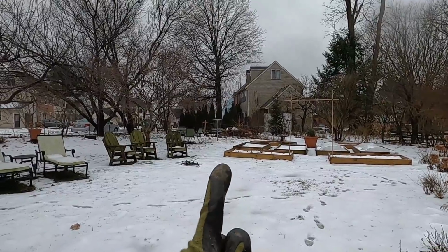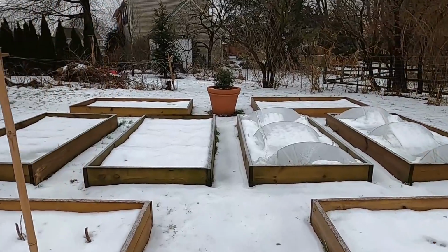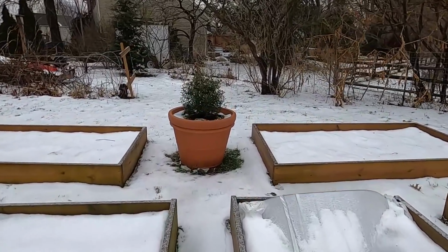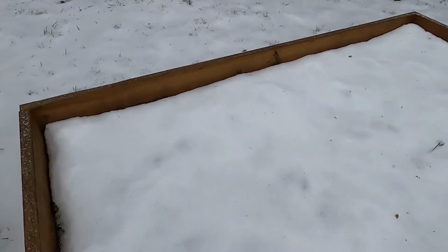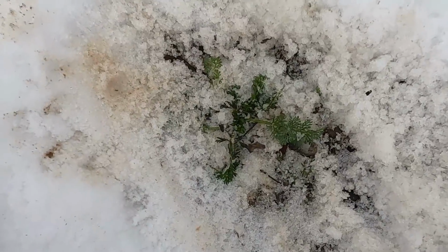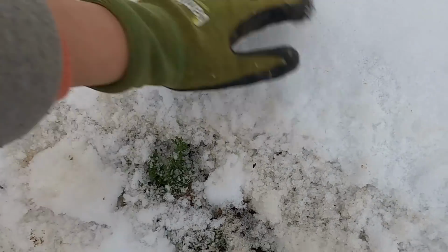But let's walk back a little further, and I'm going to talk about some row cropping. We can take a quick look at some hardy annuals that are doing fine. It got down to 8 the other night, but these guys can handle it. Over here we have some Dara. So you can see it's just fine under there. Actually, it's better under the snow, so I'll cover it back up.